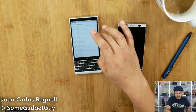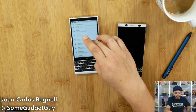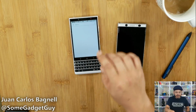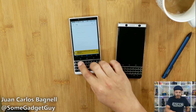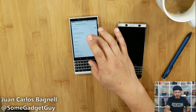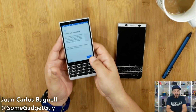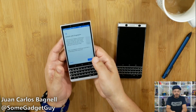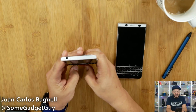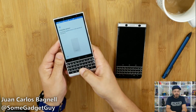My emails are kicking in. Storage: 53.4 gigabytes free. And where are my security settings? You know what? I'm just gonna say fingerprint. Screen lock, fingerprint. There we go. I guess when I put in my PIN, I didn't hit next when I should have. So I'm gonna train this out. Let's just see how this goes. Again, I don't want you to see my super top secret code. All right, find the sensor.